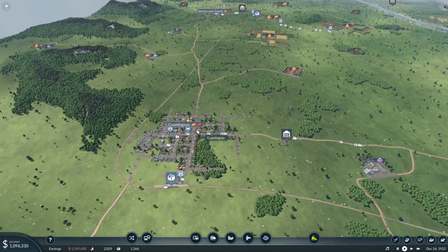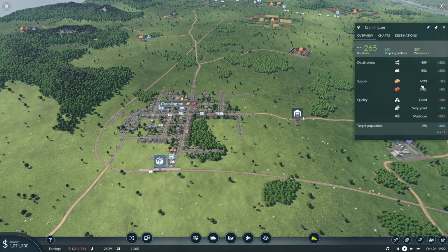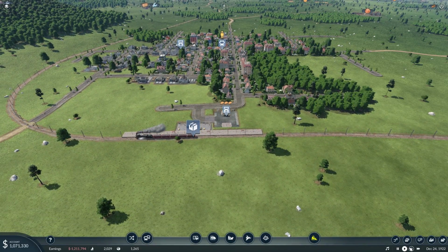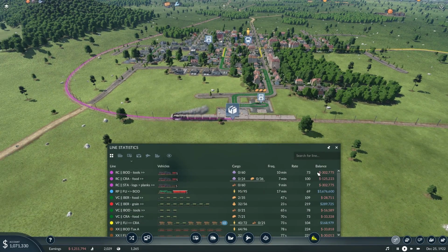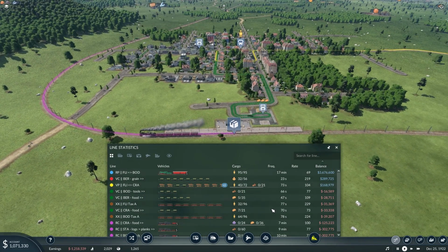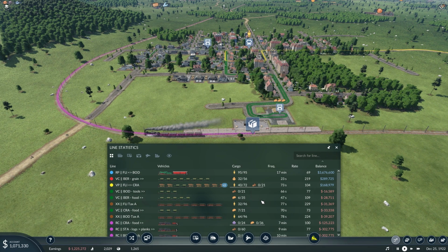Oh, hey, how's this food run doing? Real quick, we are servicing 4. We have 4. Okay, fair enough. Are we making any money here? If we look at the line statistics, sort by balance. Wow, we are struggling in quite a few areas. I'm not used to having so much red.